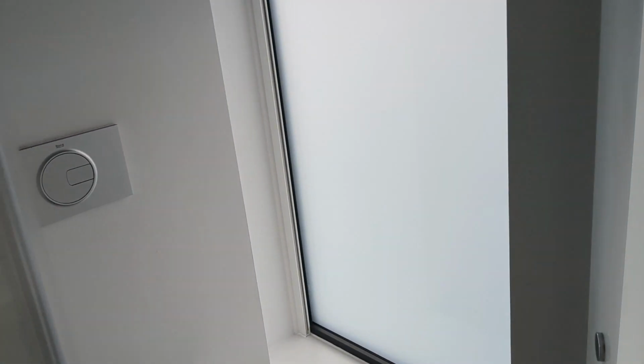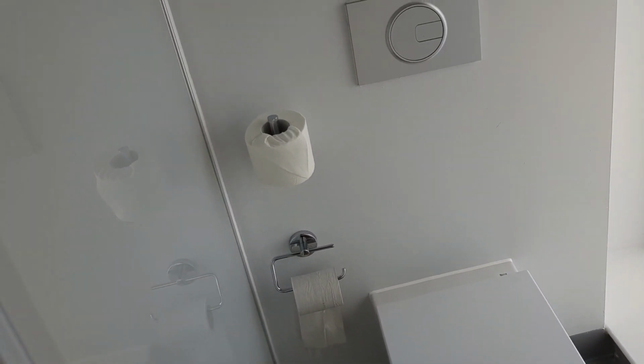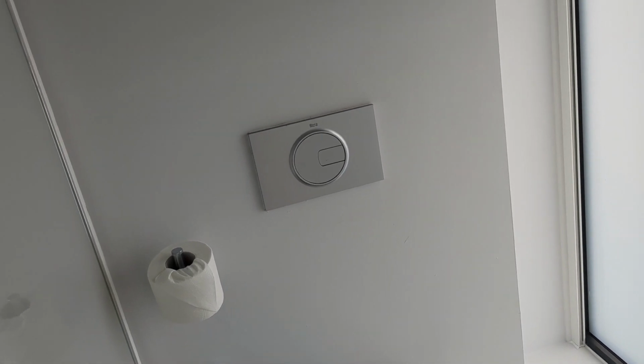And here is where the toilet is. Toilet roll, extra toilet roll, and there's the flush. There's also a window here, frosted glass, and if you're concerned about anyone seeing you through the frosted glass, there's also a blind.